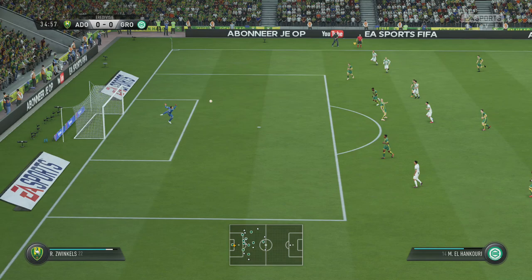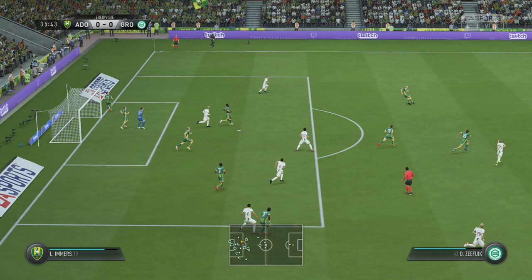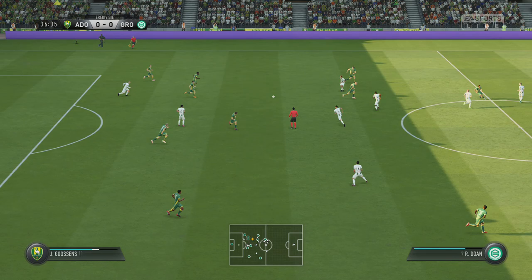Let's fly! Goodness me, it's hit the post. Can whip it in now. In with a chance. Defended well. Superb save. He shouldn't have had a chance at all with that, but oh, what about those reflexes?